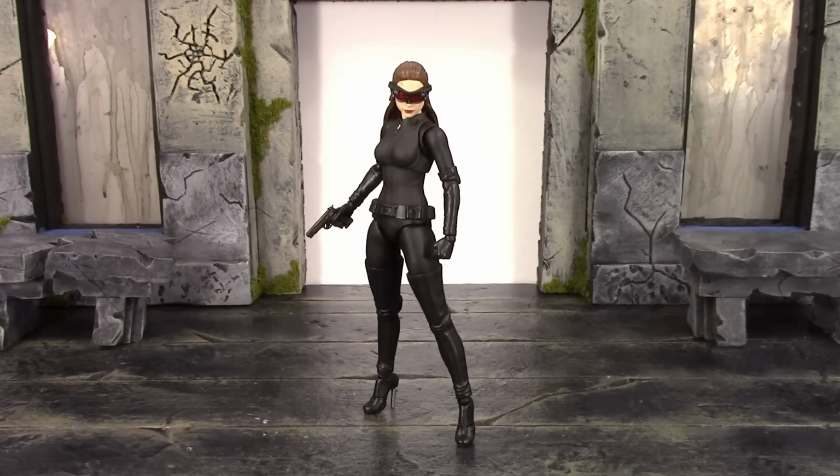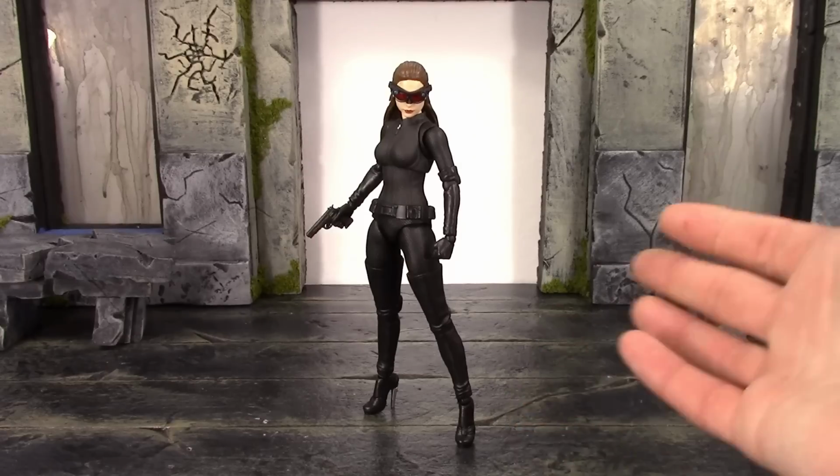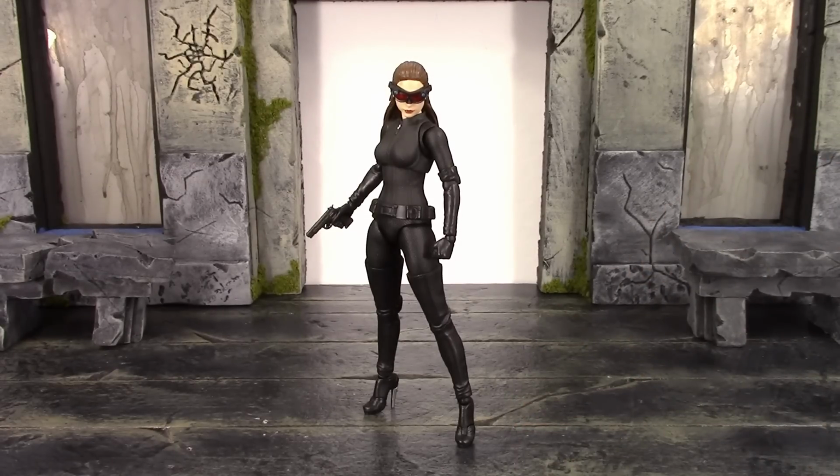I think they could have included a couple more things with the figure, but I really was disappointed with this. Plus, I have a QC issue with one of her heels being put on crooked as well. So that is my number 2.